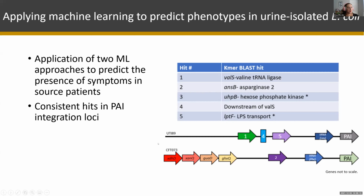So what I'm showing you here is a loci associated with UTI 89, where there's a pathogenicity island integration site. Additionally, in CFT 073, we find another pathogenicity island integration site where we are getting multiple hits within these loci here. So we're able to start looking and finding genotypes that might inform the patient phenotype, which will impact how we might be able to diagnose in the future the pathogenic potential of a given isolate.